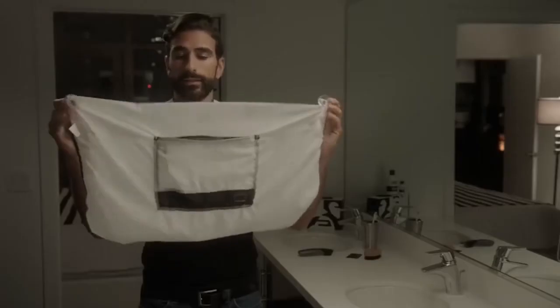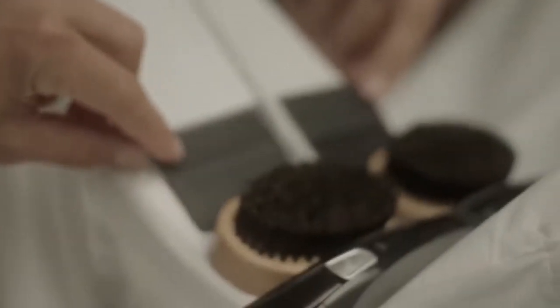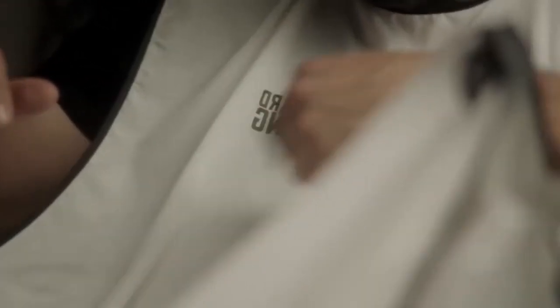If you have to leave while you're shaving, simply untie the neck straps, hook them onto the levers on the back of the suction cups, and your bristles will remain safely in the bib until you return. At the end of the shave, clean the bib and it will look like new thanks to its special surface. This costs $30.